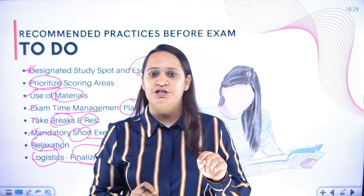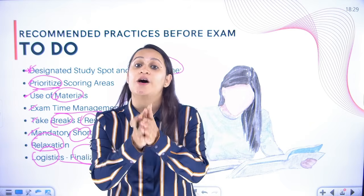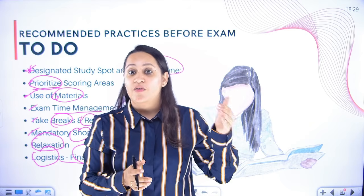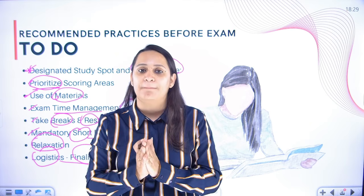Identify which is your examination center. In bigger cities, they have 3-4 examination centers. So which is your examination center? Identify that. Where is the location? If you don't know the location, have a look at it. All this should be pre-planned.